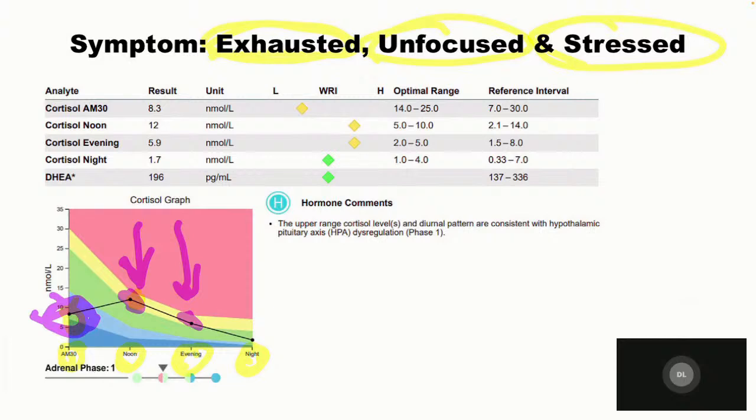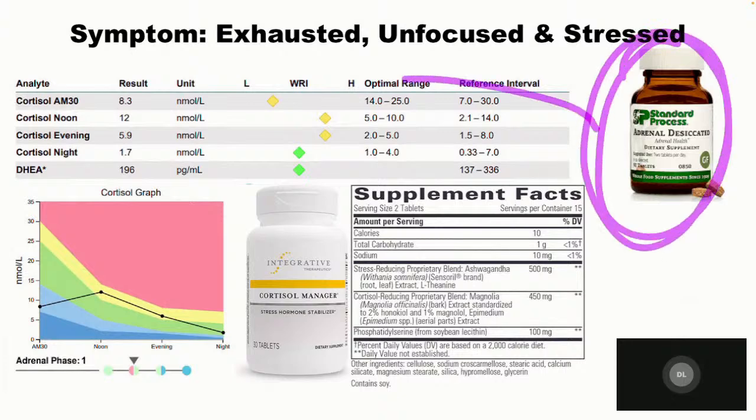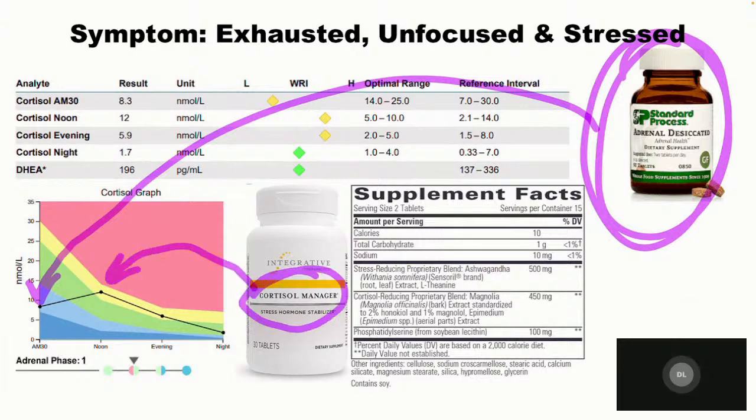So, what do you do in this situation when you are up and down? There's two things that I like to incorporate. First, we need to address the low energy situation, the cortisol being low. And so you only use the adrenal desiccation first thing in the morning. That will help increase those levels and help with energy, but you don't want to be using it in the middle of the day because now they're spiked. So what do you do in that case? You use something like Cortisol Manager in the afternoon and early in the evening.